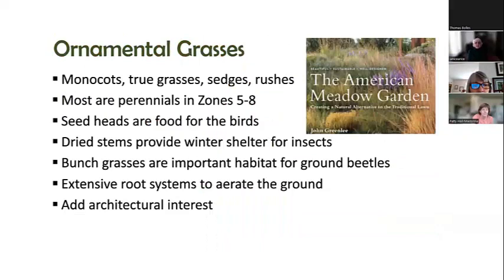So something less feed-the-soulish, but also important, are ornamental grasses. And monocots, true grasses, sedges, and rushes. Most of these are perennials in our zone. The seed heads provide food for birds. The dried stems shelter insects. And just remember, insects are a vital, important part of the environment for everything. Birds need them for food, and we need the good ones to kill the bad ones.